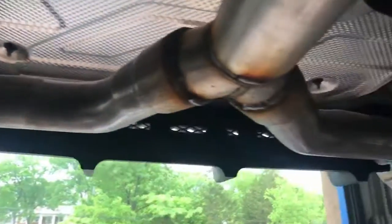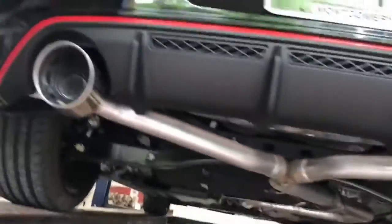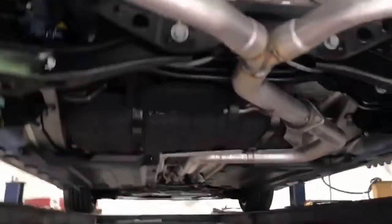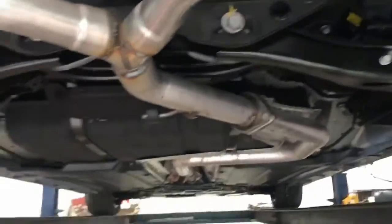Then you have 2.5-inch piping all the way back to where a muffler used to be, and we did a muffler delete on it with a custom white pipe. And we left the same tips because they look pretty cool as it is. Yes, that's where the muffler delete was, right there. That's how you do a muffler delete on these. Again, it's a 2019 Hyundai Veloster Type N, as in Nancy.